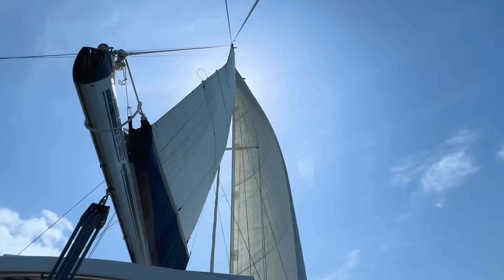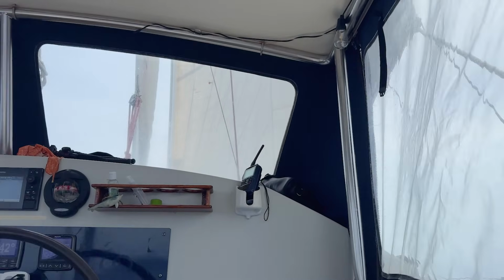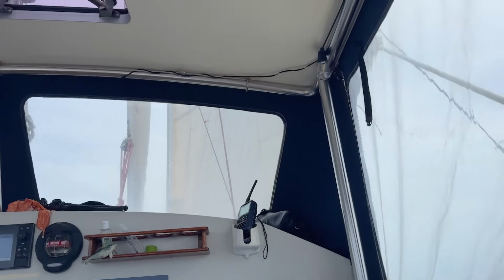Like we've said, we know we need a new mainsail, but unfortunately that is not going to happen today. So we'll have to use our headsail for now and then patch it when we get to the next stop. In the meantime, we have been using our storm sail as kind of a tiny makeshift mainsail to give us a little bit more balance.